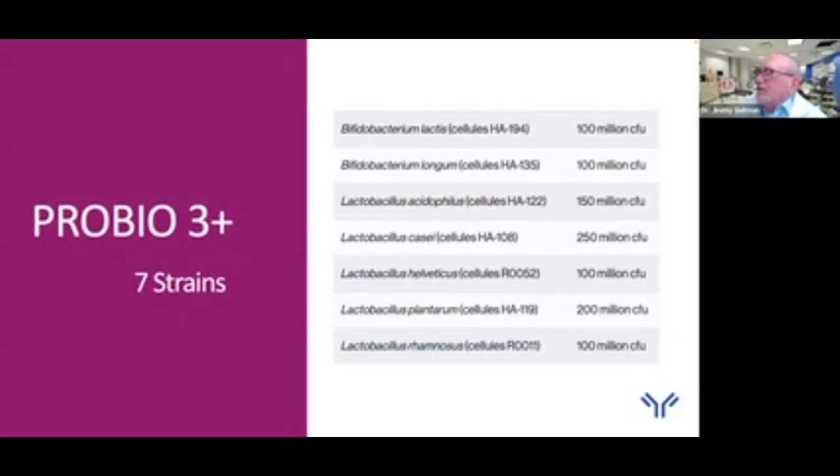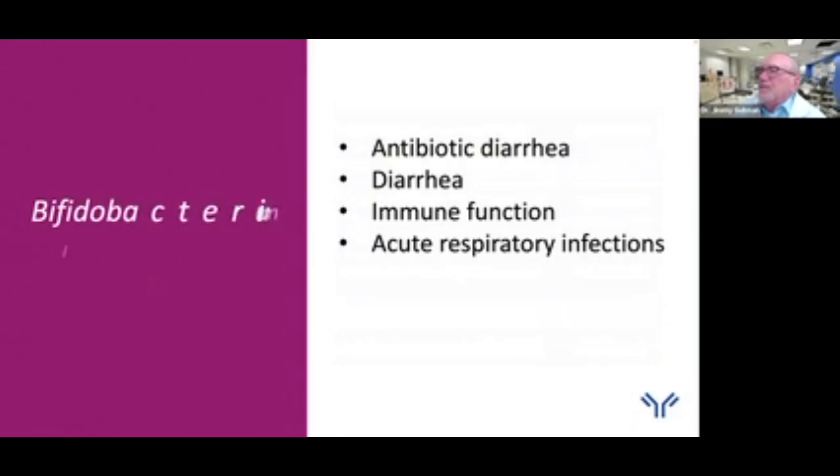So here are the 7 strains that are inside of Immunotec's Probio3 Plus. And you can read them there. But let's look at these individually. Bifidobacterium lactis, there are studies that look at the diarrhea that you get from antibiotics and even other diarrheas, as well as its ability to improve immune function. It's even been looked at as useful in acute respiratory infections and lung infections.